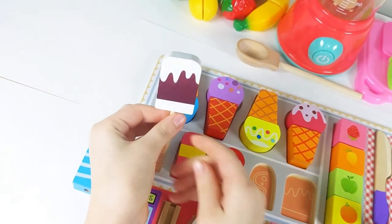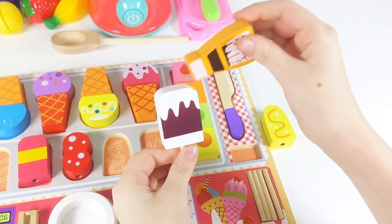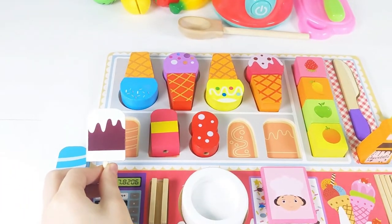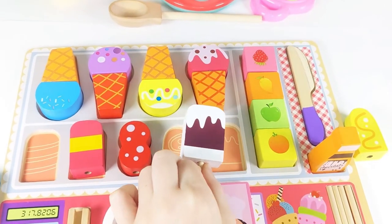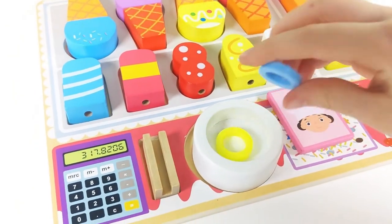Let's put it back in the puzzle board. I think I'll add some extra chocolate topping to make it even more delicious. It doesn't fit here. Not here. Or here. Hey, look, we found it already. Looks great. Let's count the coins our customer gave us.